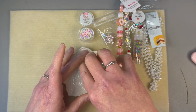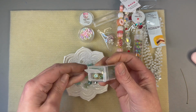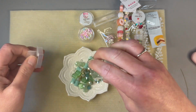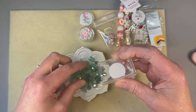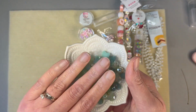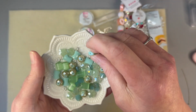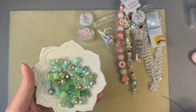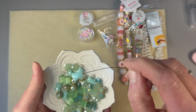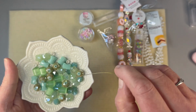All right. I don't know if I can just take it right off. There we go. Okay, so this is really pretty. A lot of really nice shades of green in this. Let's just take a look at it. So we have these really cute shaped beads. Pick one of these up. Kind of like a little bow in a way.